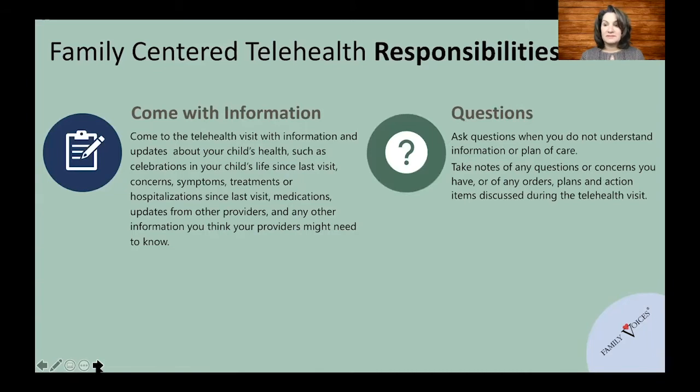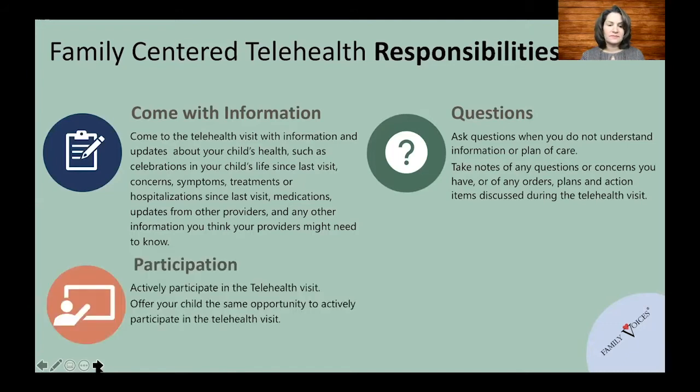We also have a responsibility to ask questions. Just as it was a right to ask questions, we also have the responsibility to ask questions when we do not understand information or the plan of care. We have the responsibility also to take notes of any questions or concerns we have or of any orders, plans, and action items discussed during the telehealth visit.